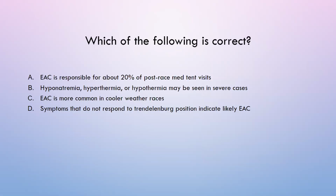All right, which of the following is correct? A: EAC is responsible for about 20% of post-race med visits. B: Hyponatremia, hyperthermia, or hypothermia may be seen in severe cases. C: EAC is more common in cooler weather races, or symptoms that do not respond to Trendelenburg indicate likely EAC. Yes, correct. B is the answer.